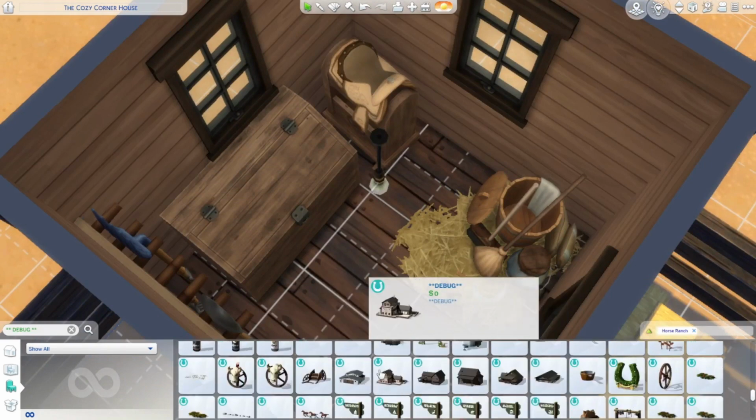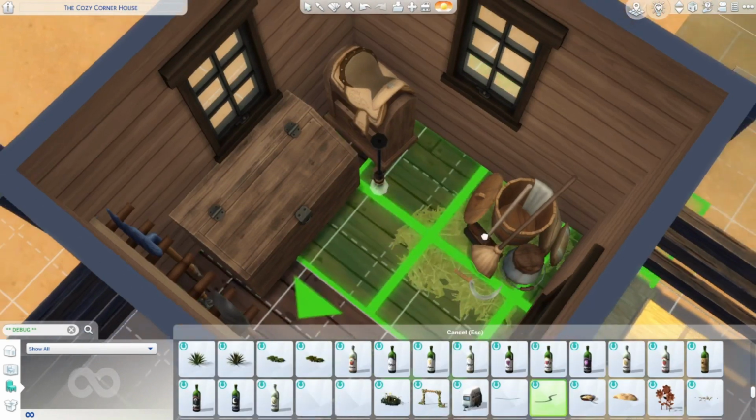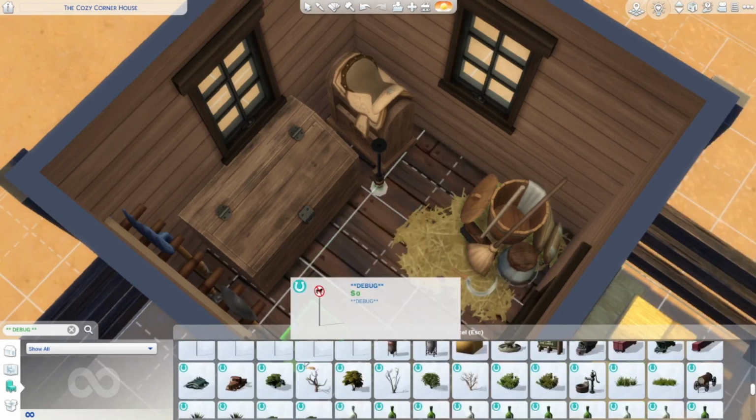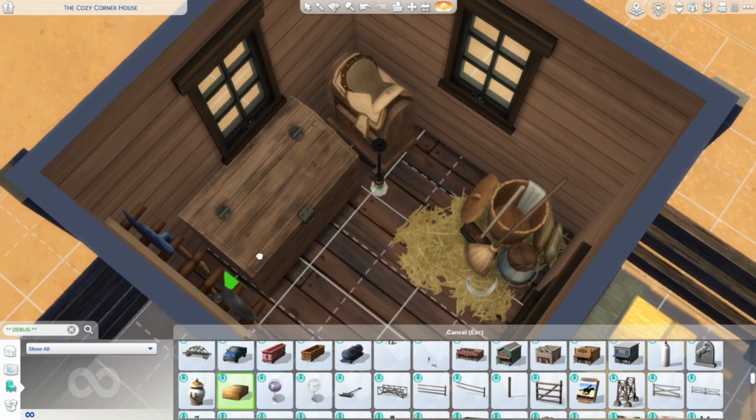I've done this now in 2 builds because it's just a nice debug item, but please, for the love of God, don't leave your sickles on the floor, because that's a good way to cut yourself. Please put your implements up where they are at eye level and safe.